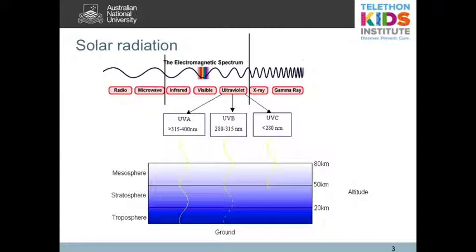Then we also have these longer wavelength infrared, below the red, that's heat, that's what makes us feel warm. And then we have the ultraviolet, which is the wavelengths that are shorter than the violet end. Our ultraviolet is divided into UVA, UVB and UVC. Again, it depends on the wavelength, but we don't get any UVC at Earth's surface, and most of the UVB is filtered out by ozone.